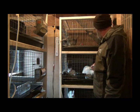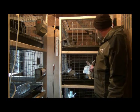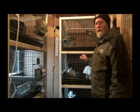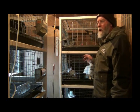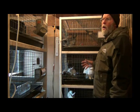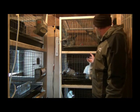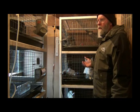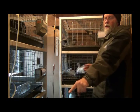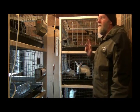Now here's the doe, Cue Ball, that had kits the last review. Well, you can see two of them back there. I only have two of them left in there with her. I've been weaning them off of her so that I didn't want to take them all off at once, just in case they were still nursing a little. So now I'm weaning her off of them too, the milk. I've got 3 bucks up here and 2 does down there. As I bring them out, I check buck or doe and separate them because I want to keep 1 buck.